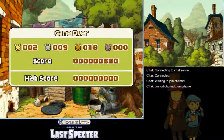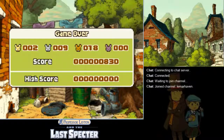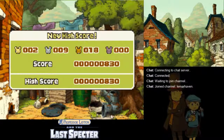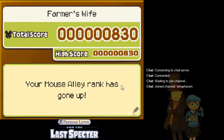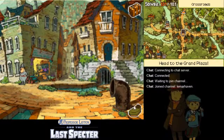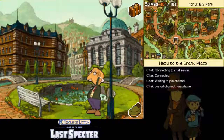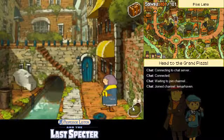Okay, hold on. Tiny bit, tiny bit. I need to get this pixel perfect so that everything isn't messed up. There we go. Okay, Mouse Alley rank has gone up. 830 points. Look at all these! That is way too many points that you could possibly have. Well, it was a fun little mini game, I guess. Fun to unlock it, but let's move on. Alright, give me just a sec. Alright, I think that got it better. Oops, wrong way.